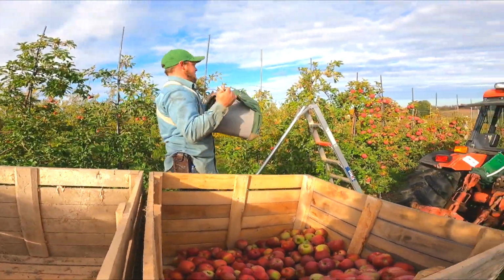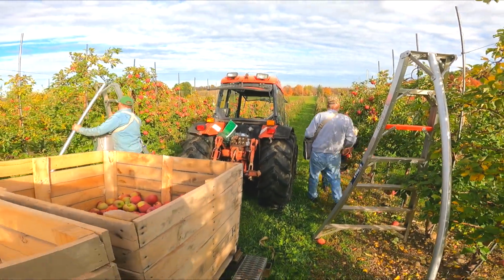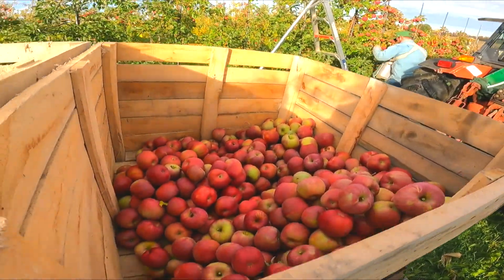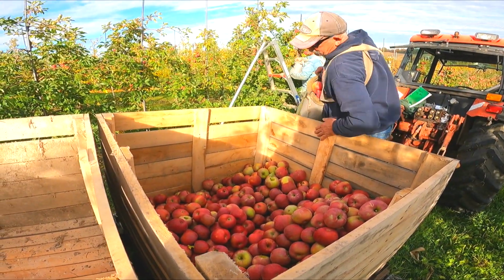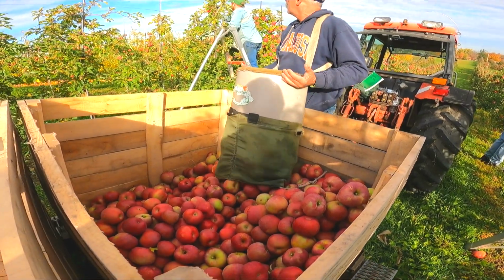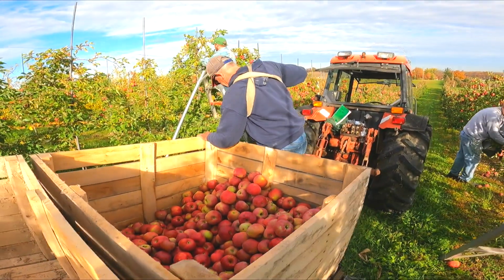Gently. Yeah. Don't want to bruise them. They look delicious. And gently lets it out so you don't bruise them. Nice.